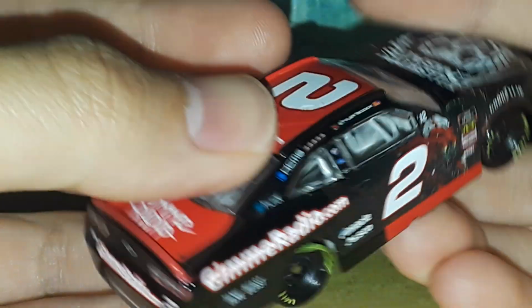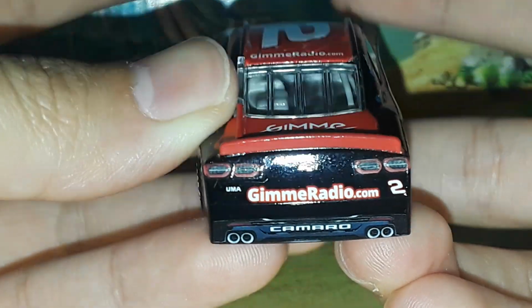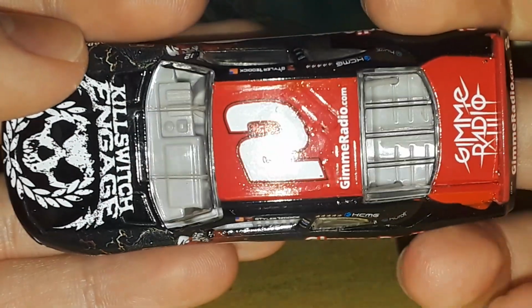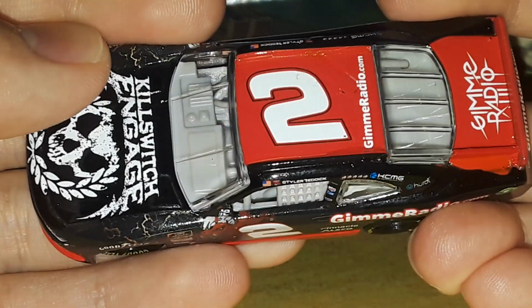And that was the thing with Tyler Reddick. The Tame the Beast car, that was a fierce car. I love how intimidating this car looks, and all these Tyler Reddicks. And the RCR paint schemes look cool for Xfinity. We'll just put it like that. There's a lot of great ones, and this is definitely one of them.